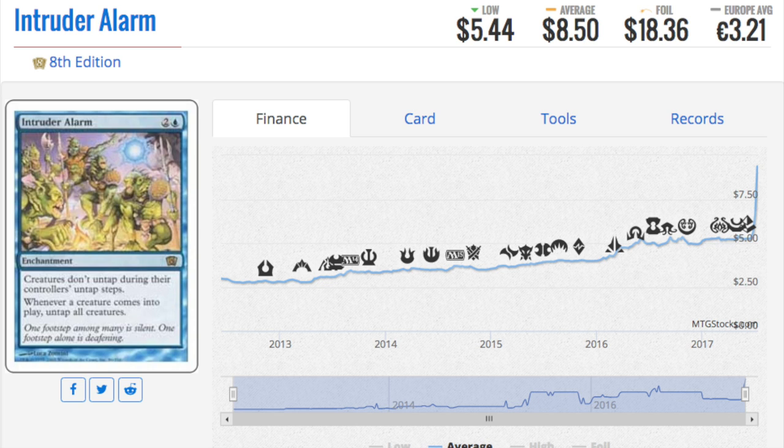All right, and let's finish off with Intruder's Alarm. $8.50 regular, $18 foil. At the older core sets, you see a very big gap between the non-foil and the foil because foils were much harder to get at the time. If you got a foil Intruder's Alarm, you wouldn't get another rare. It would be just one. Nowadays, you can get a foil mythic and then a regular mythic. Back then, if you got a foil rare, it actually replaced the rare, which is not additional value, right? So Intruder's Alarm is very good.